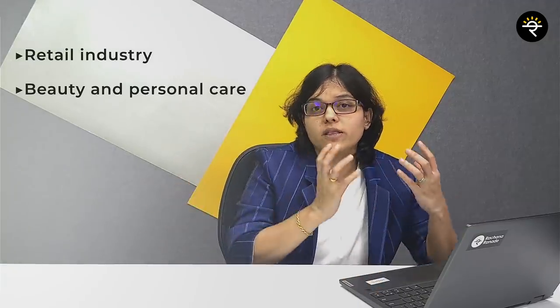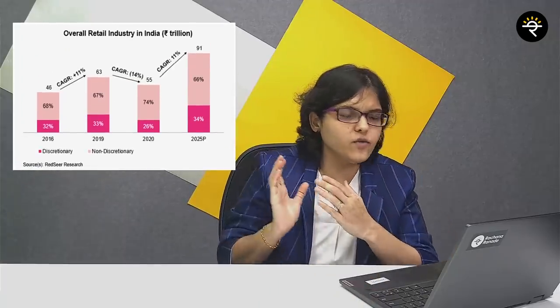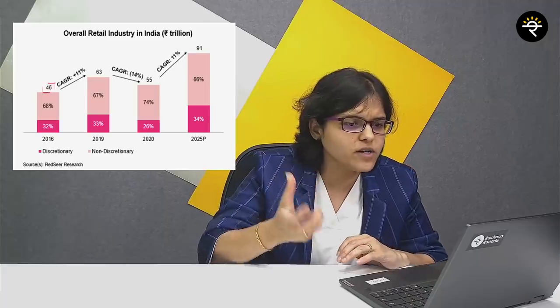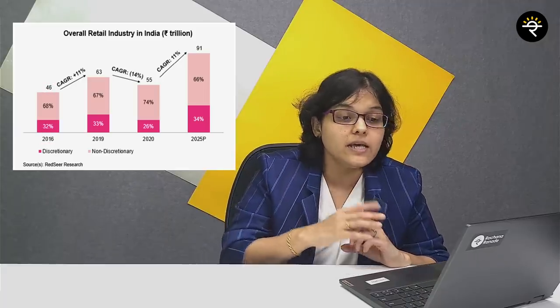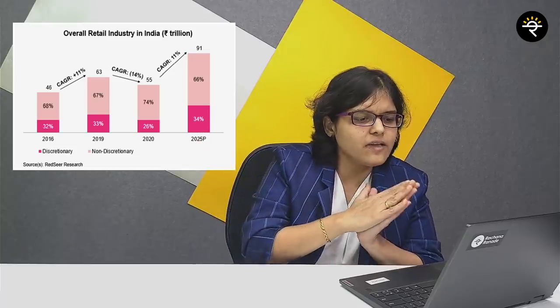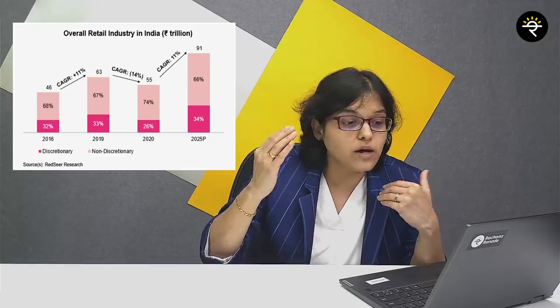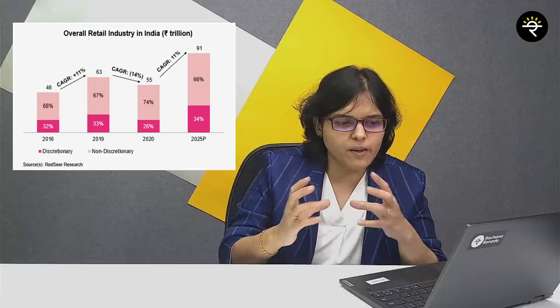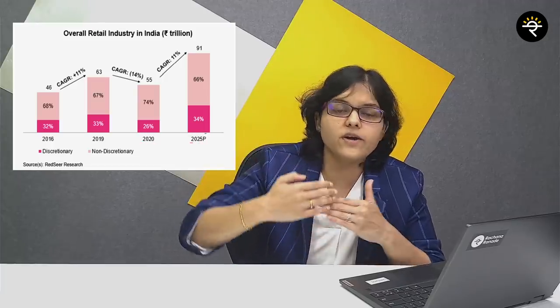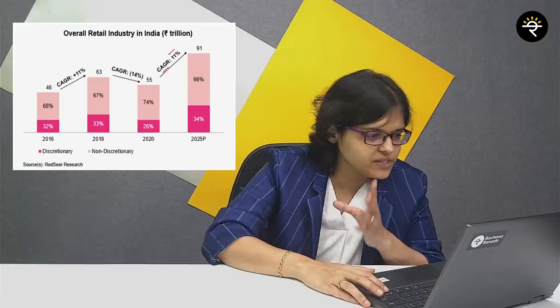Now, with this understanding, let's move ahead with the industry analysis. First we'll discuss the retail industry analysis, then we'll move on to the beauty and personal care segment, and then the fashion segment. So first, if you check out this graph, you can see that the overall Indian retail industry, which was valued at around 46 trillion rupees in 2016, is expected to grow to 91 trillion rupees by 2025. If you see carefully, from 16 to 19 the CAGR was around 11%. But of course, during the pandemic period, it dropped by 14%. And it is still expected that from 2020 to 2025, it will continue its journey at 11% CAGR.